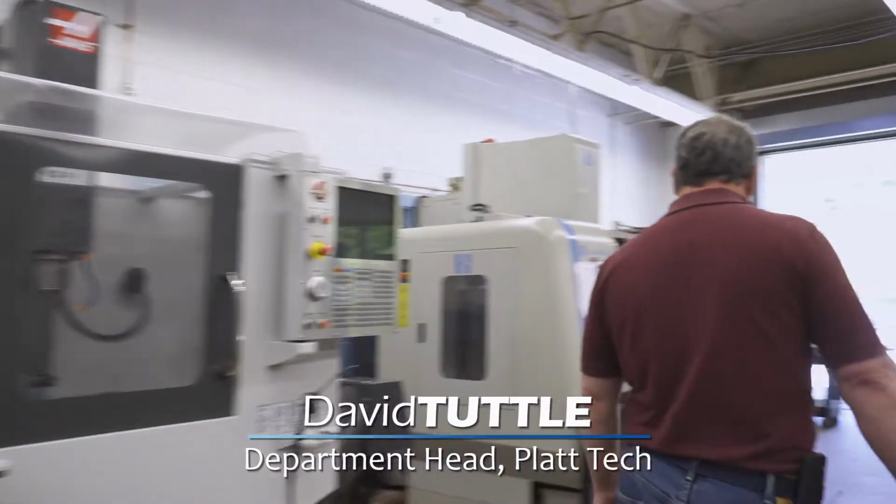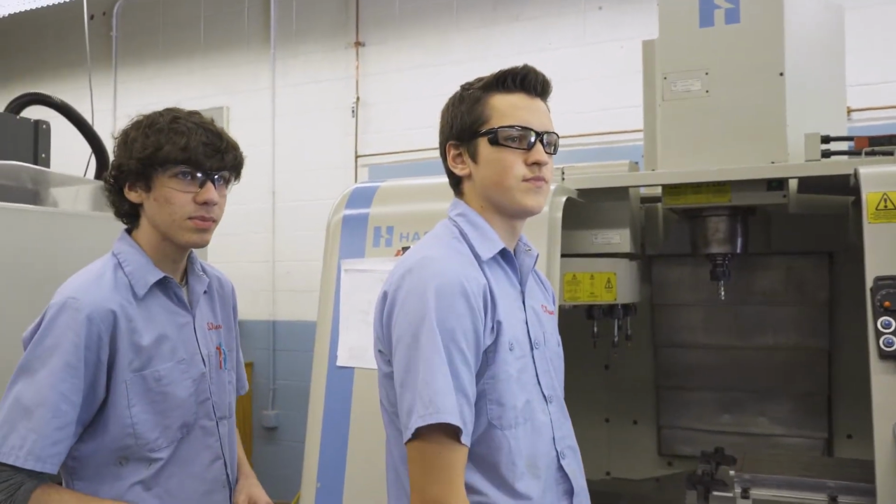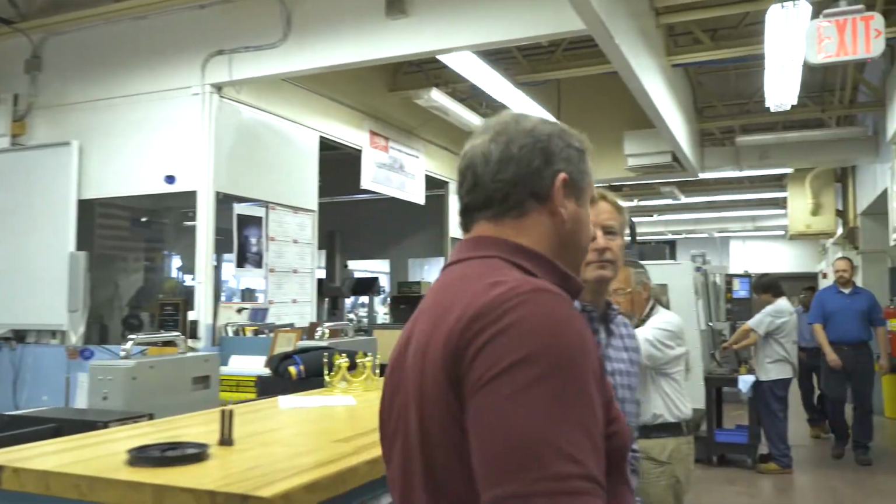This is Cooper and Sean. The products that are going to be coming out of this machine are going to the International Space Station. NASA's coming here on Friday, May 27th to see what we're going to be making for them. They've sent us blueprints and they're going to be working on those projects. Follow us down here, I'll show you the lower class side.